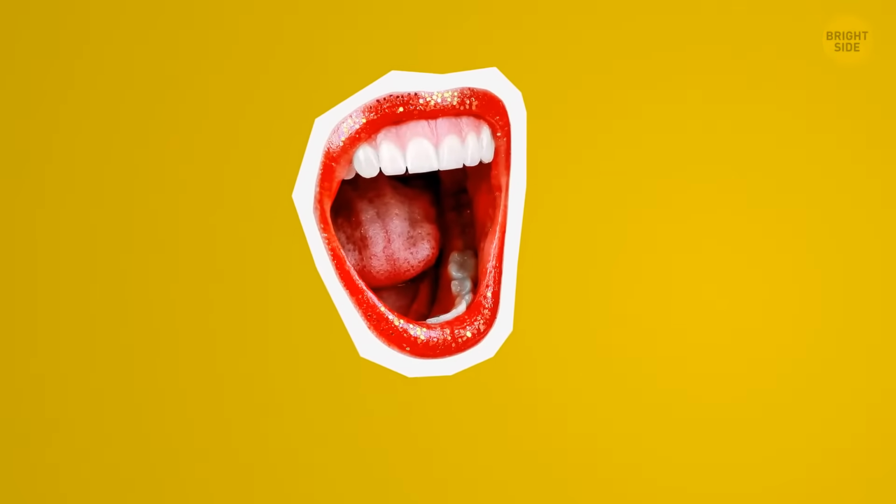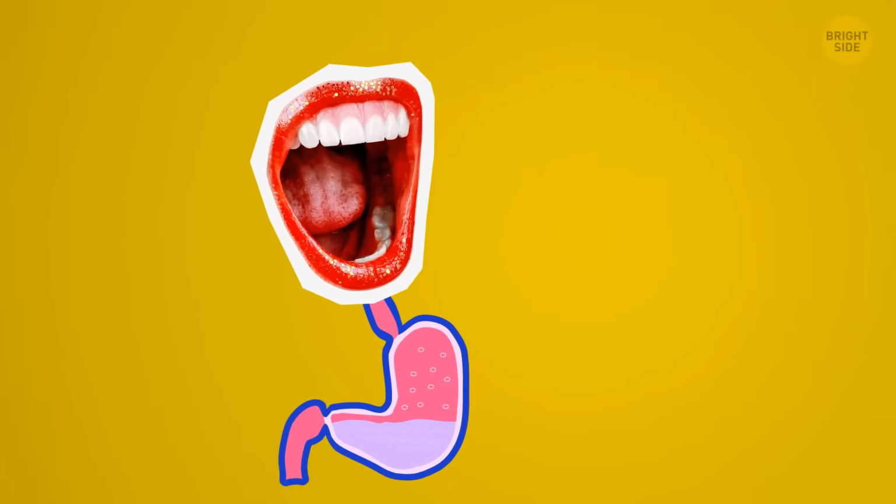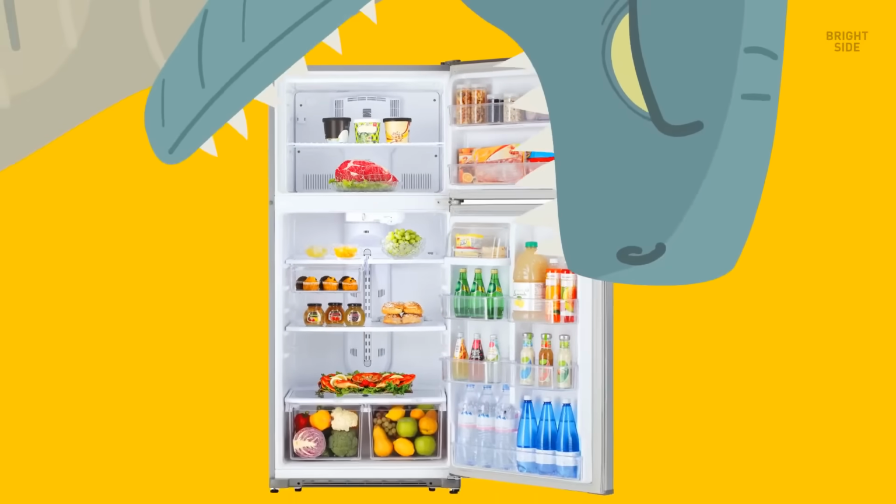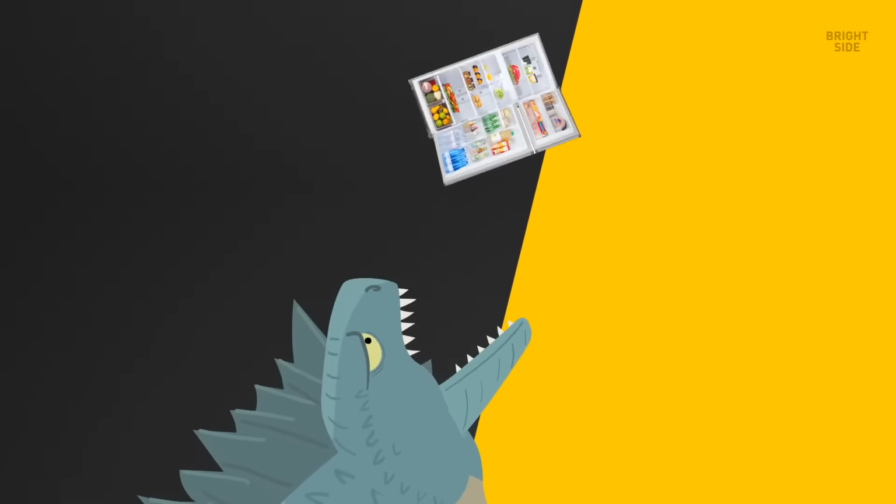It's like having a big mouth but a tiny stomach. You can't digest all the food you want to eat. Why haven't I learned that already? Especially when I open my fridge for a midnight snack.